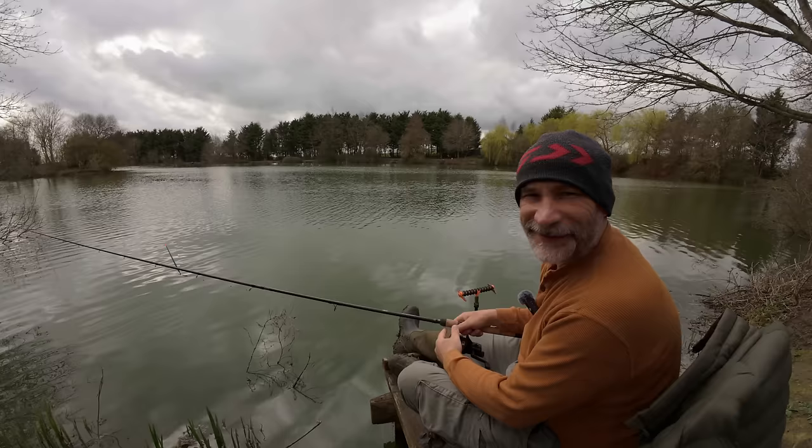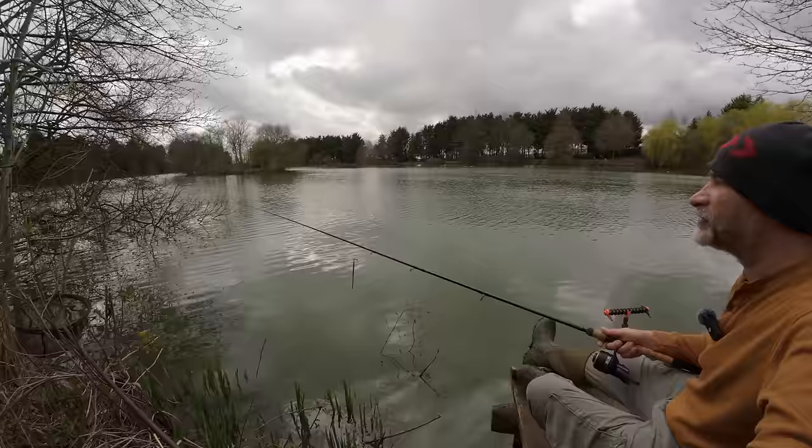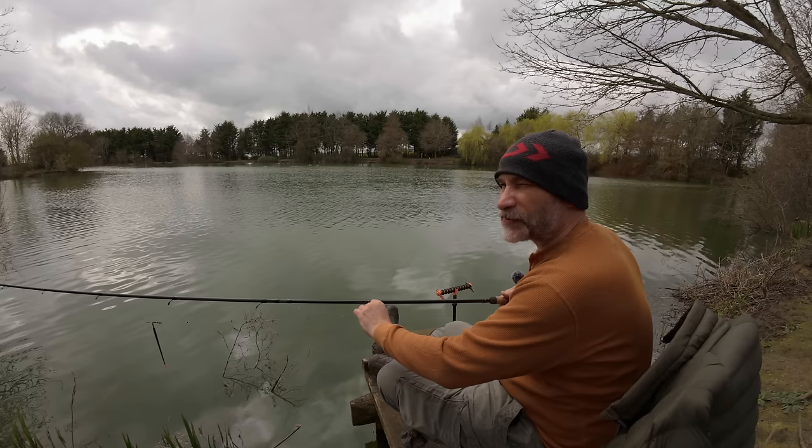Not the easiest place to film, but I'll do my best. I'm just sat out on this stage in here. I'm going to fish down, as I say, to that tree over there. I fished here last season, once or twice. It's quite a good peg, so I thought I'd come back for the first visit of the year.